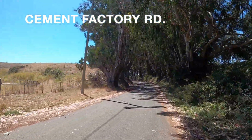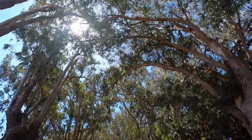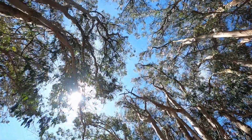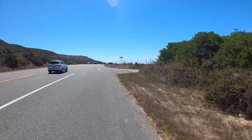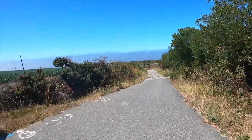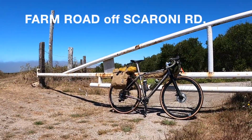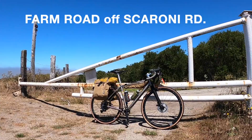Cement Factory: short, cute, beautiful, lovely, no cars, lots of walkers that probably live on this road. So it's great. Do it. And it drops you into Davenport. Gotta get a little gravel in the cutoffs.